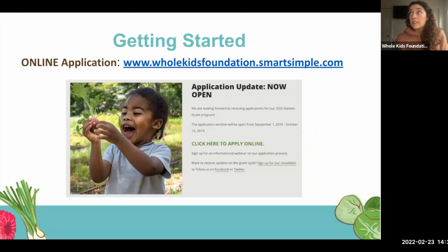So in the last 10 or 12 minutes before we open it up for questions, I'm going to share a little bit about the technical aspect of our grant program. The online portal where your grant application must be submitted is called Smart Simple. You can link to it from our website or from here, wholekidsfoundation.smartsimple.com. This is what the login page should look like.